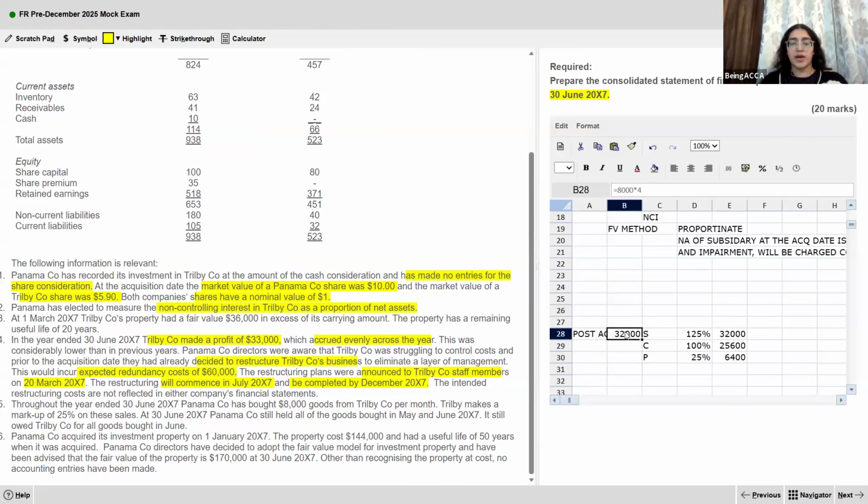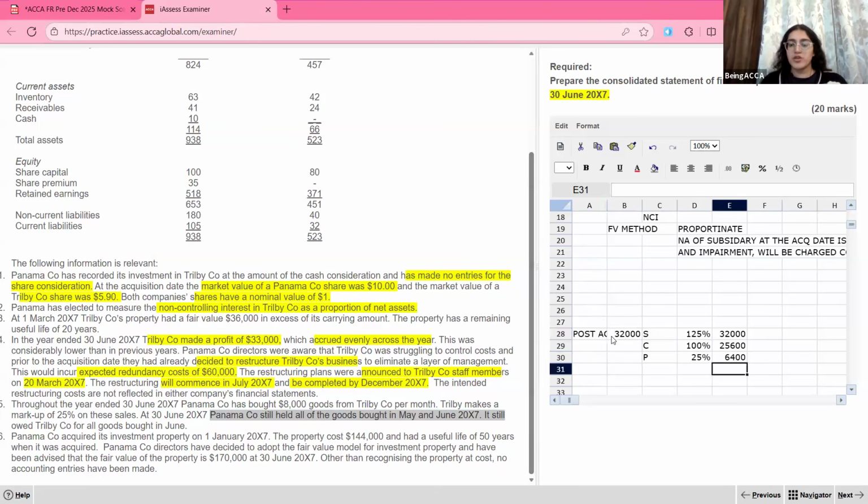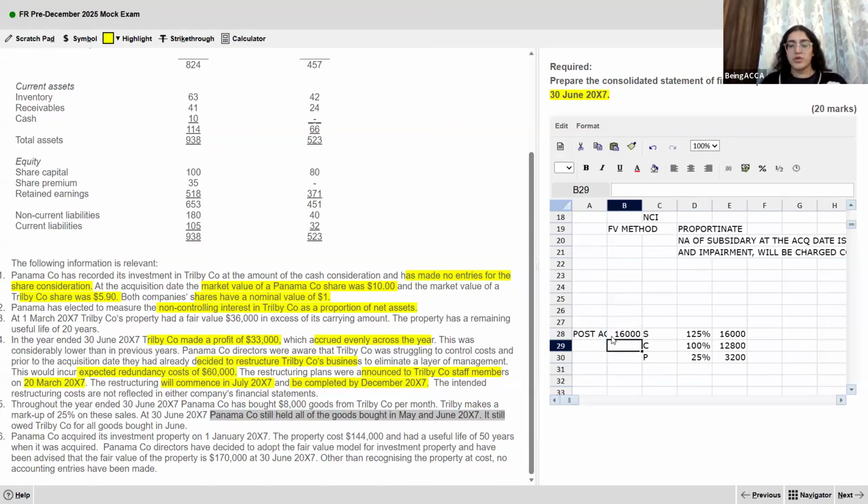It says that the company held the goods that the subsidiary has sold to the parent for 2 months only. See, it's May and June only. So it's only for 2 months, 8,000 into 2, right? So the sales were 16,000. The total sales made by this is more, but it says that the parent company has only May and June stock left in the inventory, right? So 8,000 into 2, which is 16,000, is the leftover inventory. So for this, when we find the unrealized profit, it is nothing but 32,000, right?